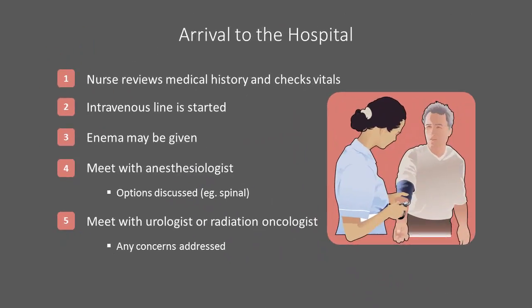On the day of the procedure, the nurse will review your medical history and check your vital signs, including your blood pressure, pulse, and temperature. An intravenous or IV line will be started, through which you will receive fluids and later medications. An enema is given in some centers, if not done so already the day before. You will then meet with an anesthesiologist, who will administer anesthetic drugs and monitor your vital functions during surgery. The anesthesiologist will review different anesthetic options with you and discuss their merits and potential risks. Finally, prior to surgery, you will meet once more with your radiation oncologist or urologist, and any final concerns will be addressed.